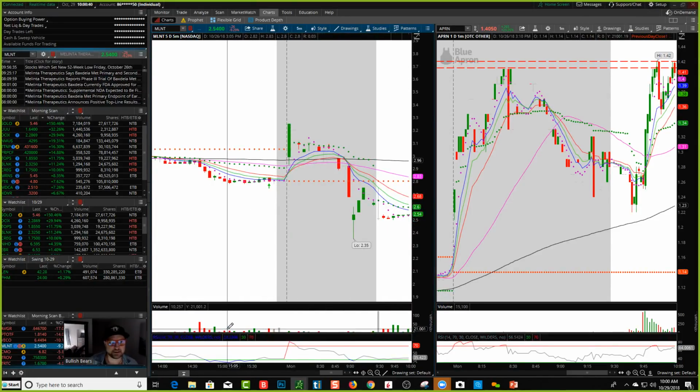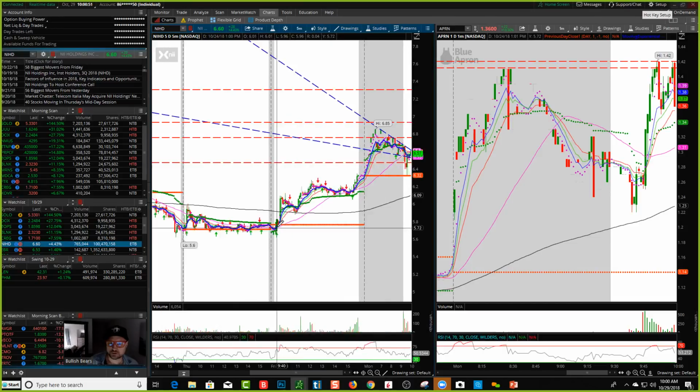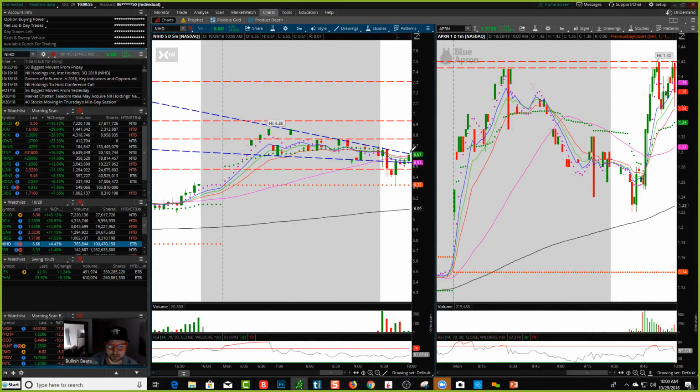Not much going on today, guys. Kind of crappy looking day. I'm going to look at NIHD, though. This one might be creeping up. So NIHD, kind of right near this falling wedge pattern right here. Right near resistance. See if this thing gets a pop and can break out of this.